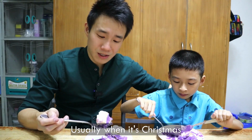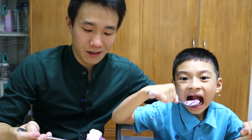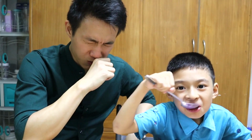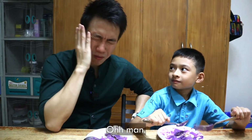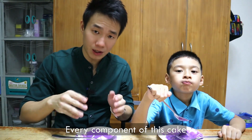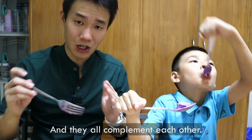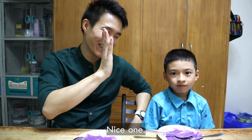Usually, pagka Christmas, you can see a lot of ube around here in the Philippines. Brain freeze. Oh man, I have a brain freeze. Every component of this cake is exceptional, and they all complement each other. So, are you full? Nice one.